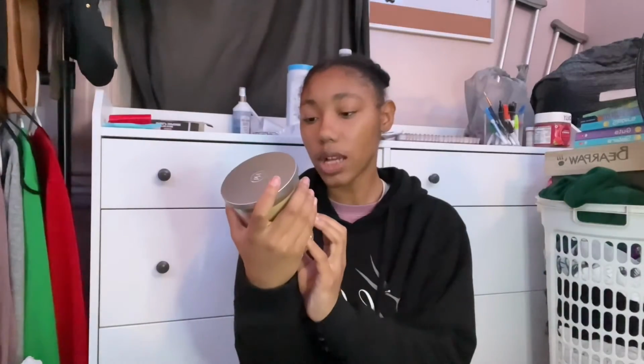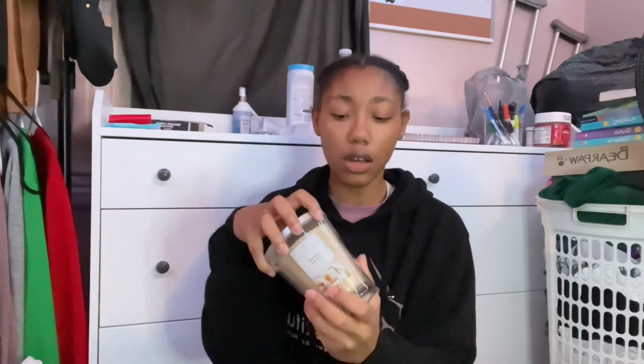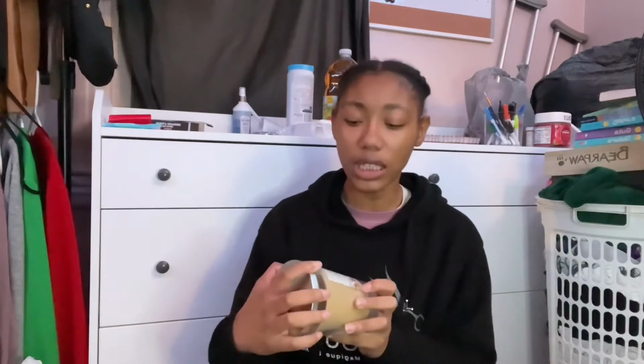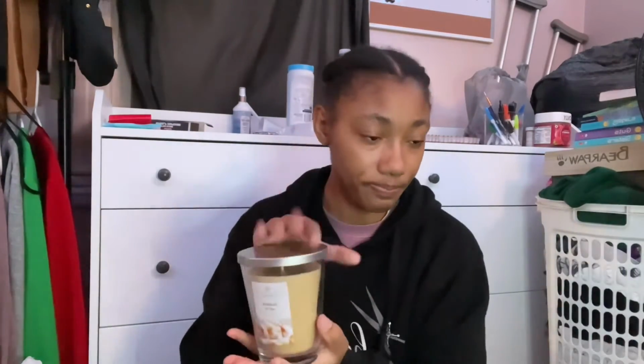From Target, I got three things. First, I picked up this candle. It's the Caramel Latte by the Chesapeake Bay Candle Home Sense brand. This smells really good. Really light. I can't do heavy fragrances. So I definitely would recommend this. It smells amazing. Casey actually picked that one out.